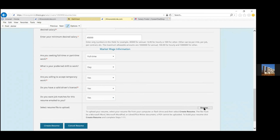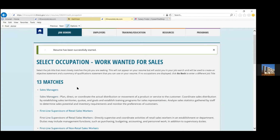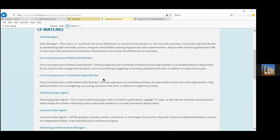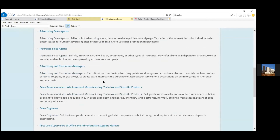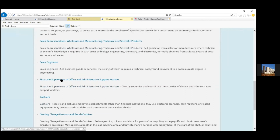This is where I can actually upload a Word document. We're not going to do that. We're going to create one online. So I'm going to go and create a resume online. I have to select the occupation that best selects the job that I'm looking for. So when I selected sales, I have 13 matches. And I am going to select, let's go with first line supervisors of office and administrative support workers.